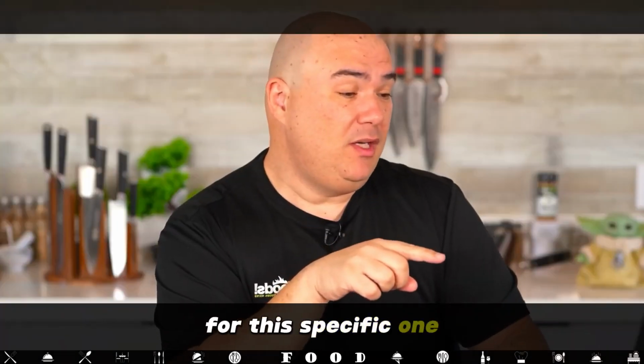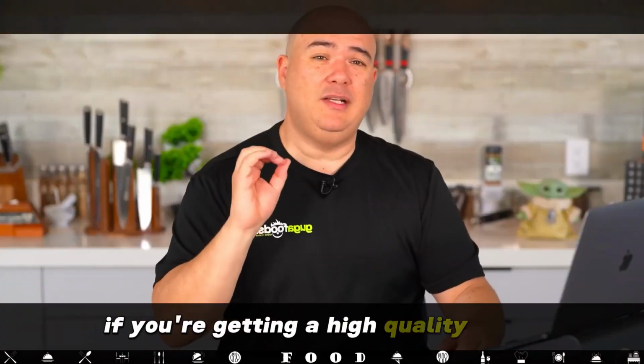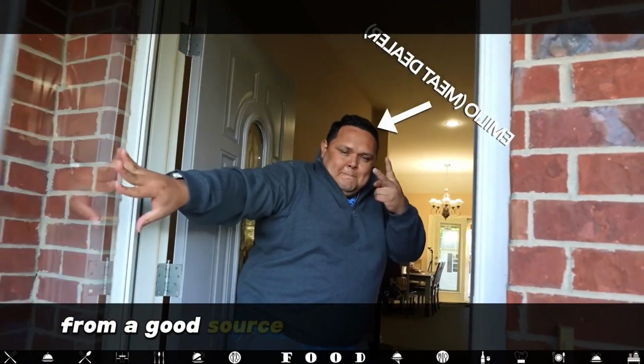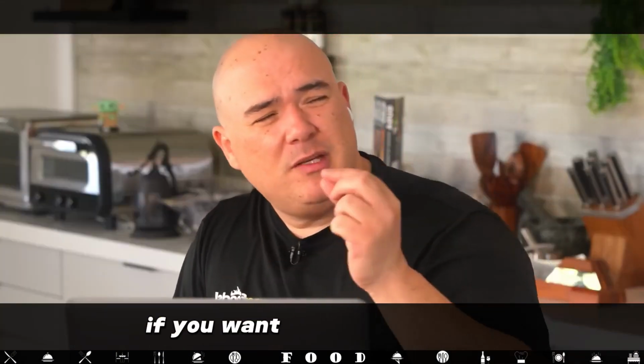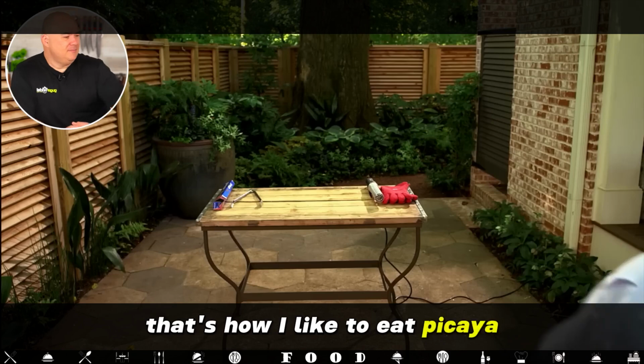For this specific one here in Miami, a lot of people just like to marinate it. If you're getting a high quality steak from a good source, you don't need to marinate it. Just using salt is good enough. If you want some extra flavor, add a little bit of pepper. If not, salt is good enough. That's how I like to eat picanha.